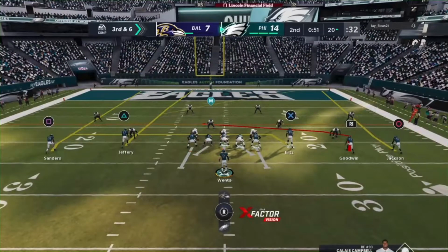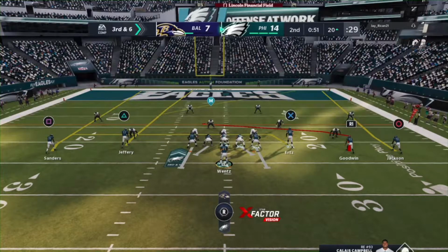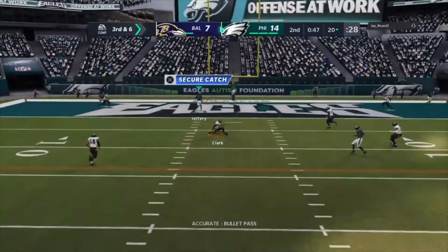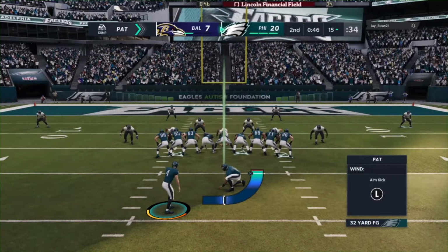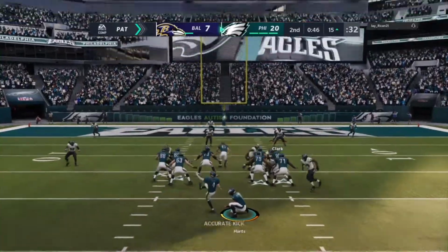They'll get him to the ground. They haven't made much of this great starting field position they had. Here's 3rd and 6. Working from the gun, Wentz. This is taken in. Alshon Jeffery there to make the grab. And the Eagles add on to their lead.